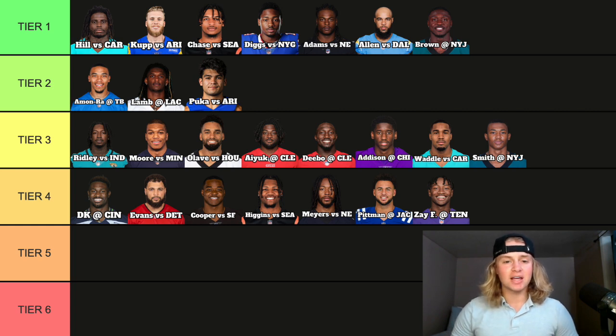We're going to have DK Metcalf, Mike Evans, Amari Cooper, T. Higgins, Jacoby Myers, Michael Pittman, and Zay Flowers. So for Metcalf, locked in Seahawks wide receiver 1. He hasn't been crazy to start off the season, but he's been very solid, giving you wide receiver 2 production. I think you keep firing him up as that wide receiver 2.